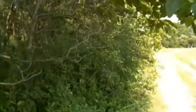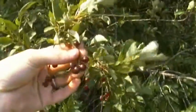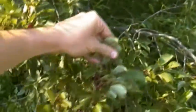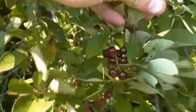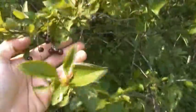Now there's another one right here. Pretty much all of this is, but there's some really nice drupes on this tree right here. This is basically what you're looking for. These drupes with all these clusters of berries on them. There's a lot on this tree. I mean, it definitely has quite a few, there's no question. So there's some serious food value in this. There's a nice branch.